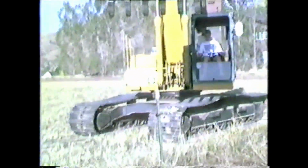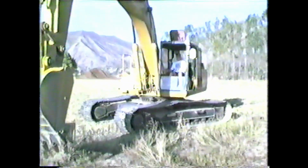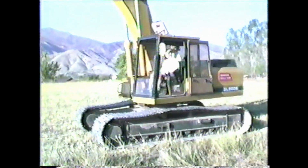Bradley, he's digging out some fence posts that were in the front of the property. Let's see if he can get it out without squashing the post. Great operator here. He's a little close to the post. There he goes. All right. Did it. Okay. Good job, Brad.